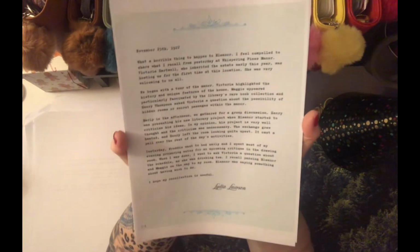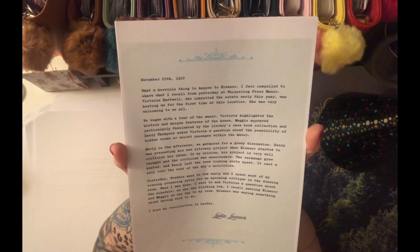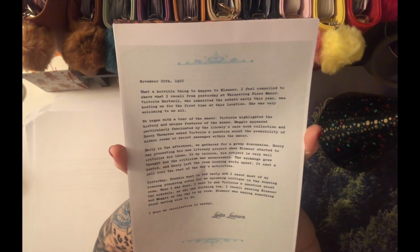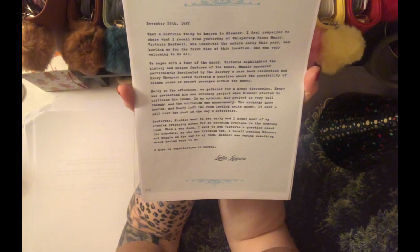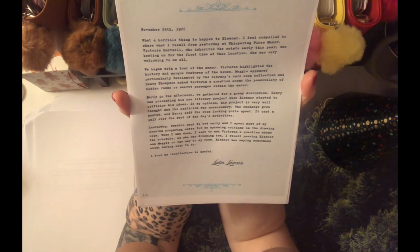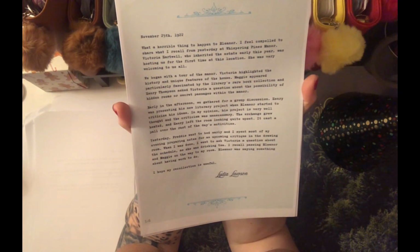We've got our first insert by Lydia Lawson, and it looks like she's done some sort of witness statement. It says November 25th, 1922. "What a horrible thing to happen to Eleanor. I feel compelled to share what I recall from yesterday at Whispering Pines Manor. Victoria Hartwell, who inherited the estate early this year, was hosting for the first time at this location. She was very welcoming to us all. We began with a tour of the manor. Victoria highlighted the history and the unique features of the house. Maggie appeared to be particularly fascinated by the library's rare book collection, and Henry Thompson asked Victoria a question about the possibility of hidden rooms or secret passages within the manor.